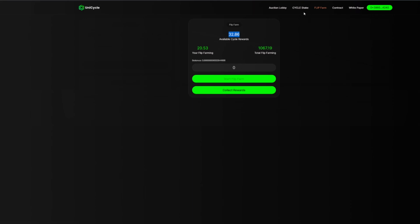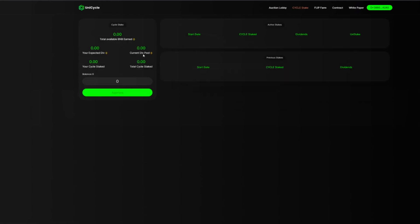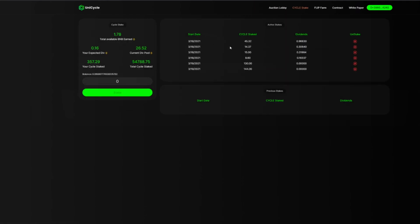So when I last harvested this, I can actually collect the rewards right here, and when I collect those rewards, I've just been staking it, which is why we come over here. When I first started, I pulled that out and staked it, I pulled that out and staked it, I pulled that out and staked it. This one was obviously what I got from the first auction lobby.